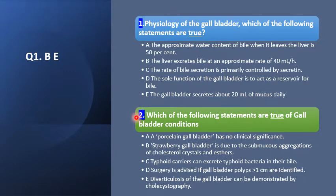Question number 2. Which of the following statements are true of gallbladder conditions? A. A porcelain gallbladder has no clinical significance. B. Strawberry gallbladder is due to the submucous aggregation of cholesterol crystals and esters. C. Typhoid carriers can excrete typhoid bacteria in the bile. D. Surgery is advised if gallbladder polyps more than 1 cm are identified. E. Diverticulosis of the gallbladder can be demonstrated by cholecystography.